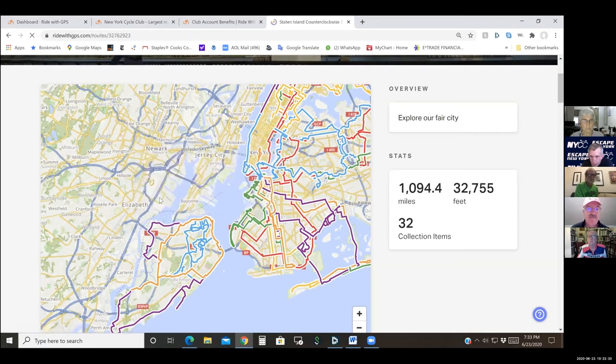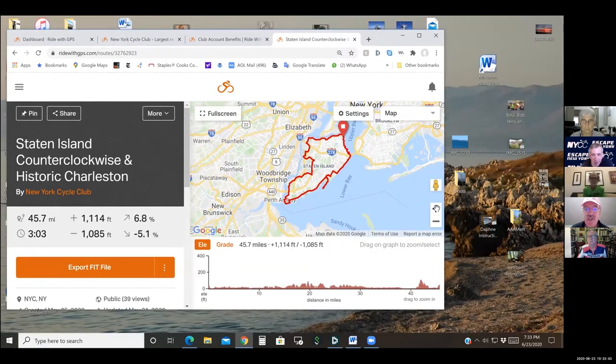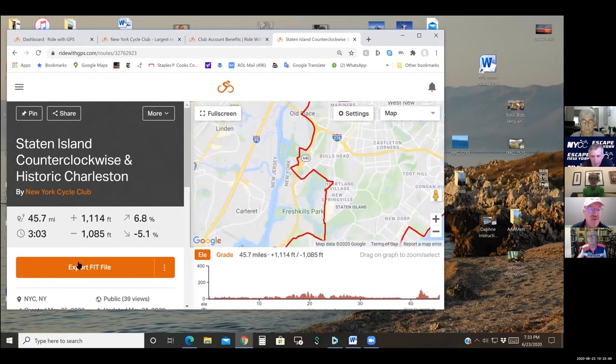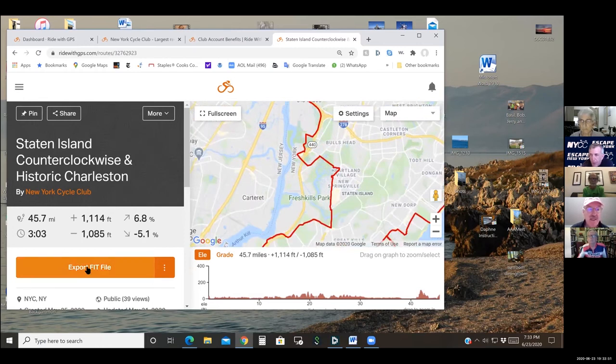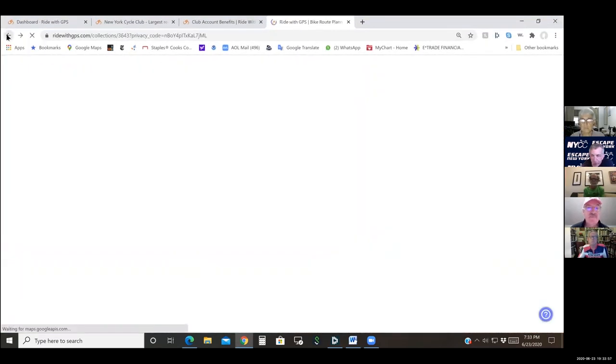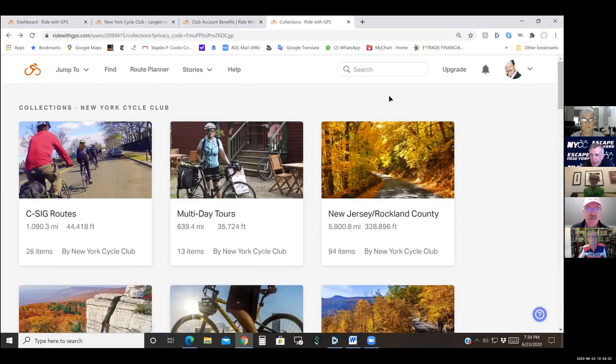So we'll click it, and up comes the route, Staten Island counterclockwise and historic Charleston. And we can zoom in. I'm sorry, the pictures are keeping me from doing that. We can zoom in and study it as closely as we want. We can download the export fit file or any of the other file formats, and away we go. So that is our new collections library. And I'll end my presentation here, but have fun exploring our collections page.